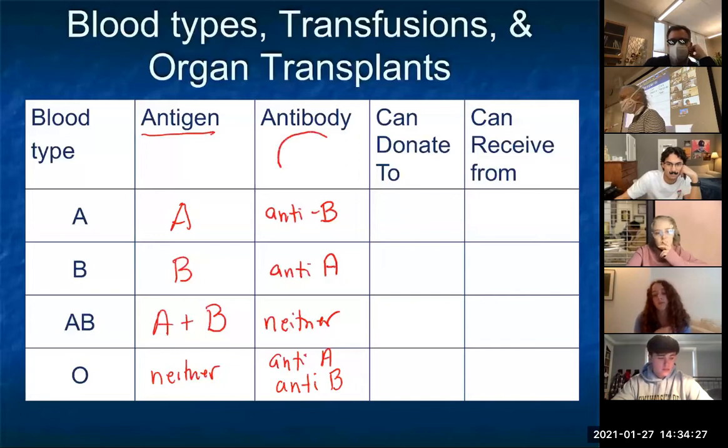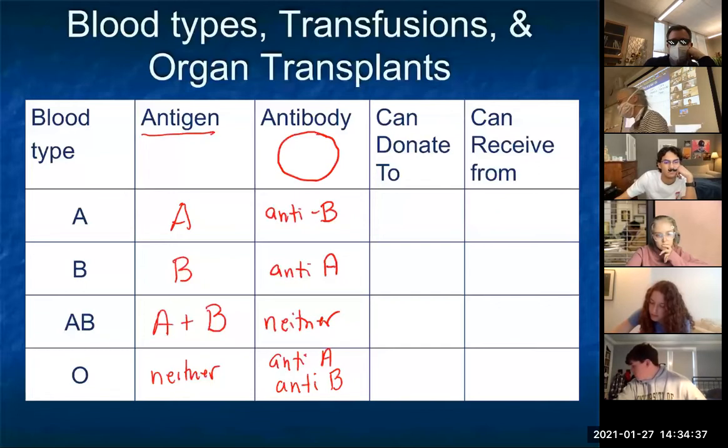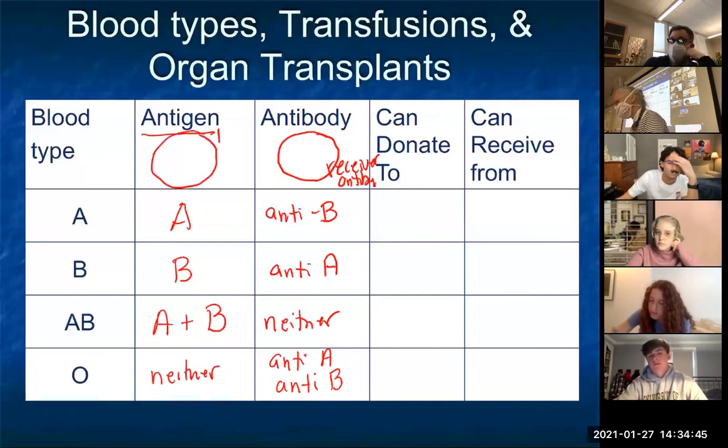Now, when we look at transplants, we have to make sure we don't match someone who's going to get an A organ with someone who makes anti-A. So what's important in the receiver is what antibody they have, and what's important in the donor is what antigen they have.